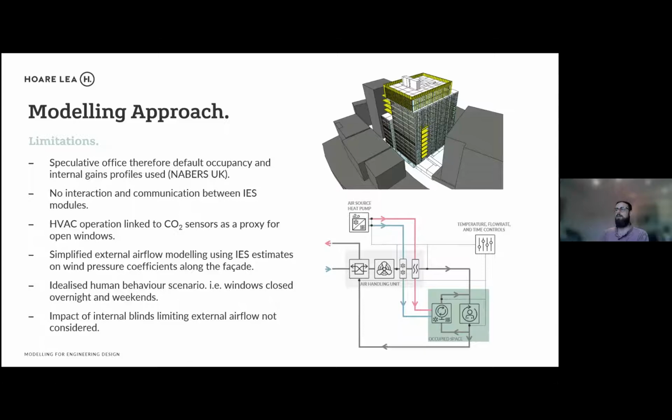Now, if they all are controlled on the same inputs, normally internal and external temperatures, it should marry up. However, there are scenarios where it doesn't quite work perfectly, and you have to simplify it and allow a bit of a margin, which perhaps is good because it doesn't give you as good of a benefit as what might be in practice. However, it could also go the other way.